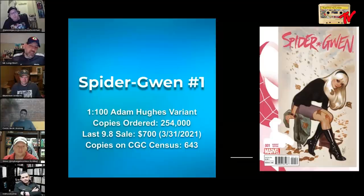Yeah, this has got a couple things going for it, right? Spider-Gwen is a wildly popular character, and Adam Hughes is a wildly popular artist. So this book's got a lot supporting it, and I think it's a really good addition, personally. Gosh, I can't believe the price now. I used to see this thing all the time and kept on passing it up. Yeah, I hear you, man.